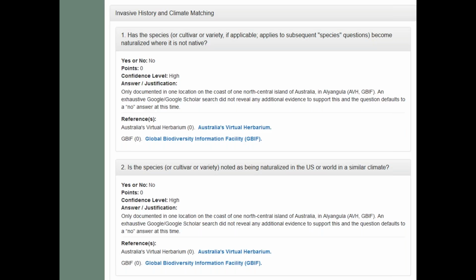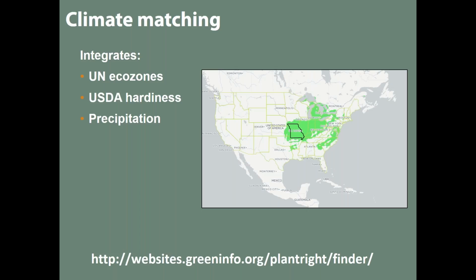Now I want to go to the next tool that talks about the climate matching. One outgrowth of this whole process was that we have this great tool that's been developed, at the URL you can see there on the slide, that's available to use, that integrates different layers. We used an approach similar to the one USDA APHIS used in their assessments. It combines ecozones, hardiness zones, and precipitation bands. The way it works is you choose an area in the United States. Here we've chosen Missouri, and based on those 3 types of climate layers that occur in Missouri, it will predict for you where else in the world has a similar climate. The next shot shows you where that would be in Europe.